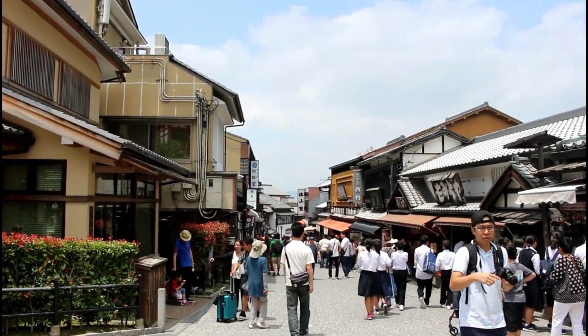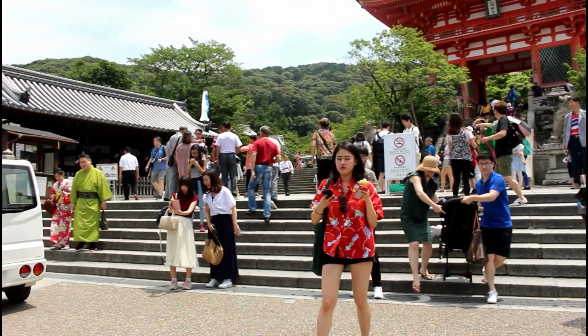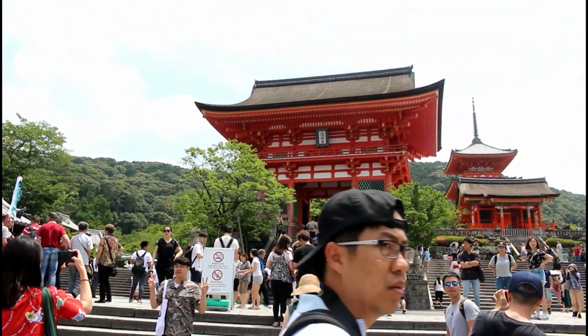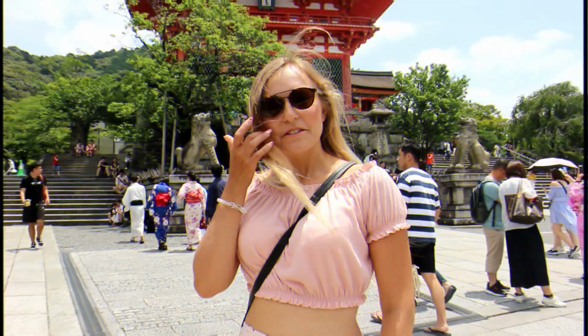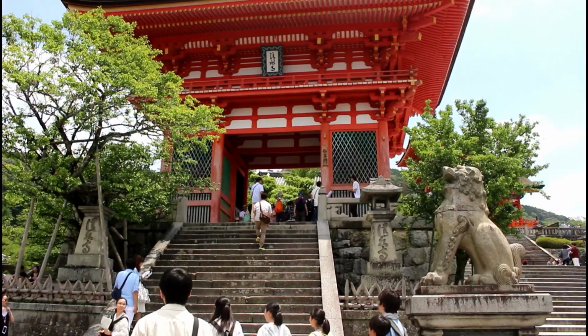Kiyomizudera literally means pure water temple, and it carries over 1200 years of history since it was founded back in 780. It sits on the east side of Kyoto, just over 4 kilometers north of the most iconic temple in Japan, Fushimi Inari, making it a perfect day out to combine both of them and explore them on the same day. So we're on our way to Kiyomizudera Temple, one of the must-see temples in Kyoto and part of the UNESCO World Heritage Site.